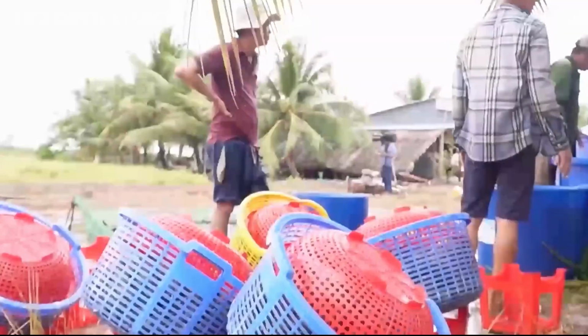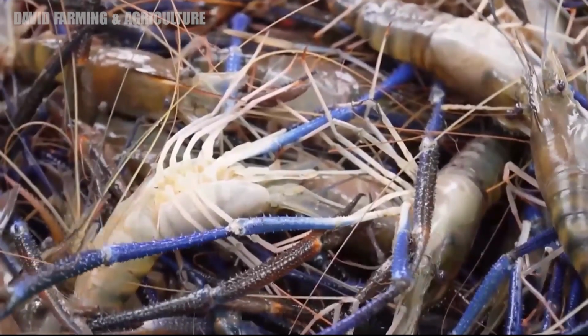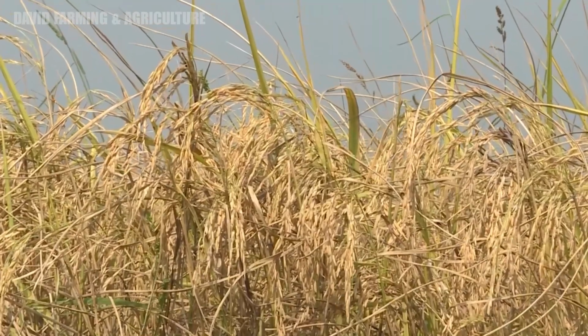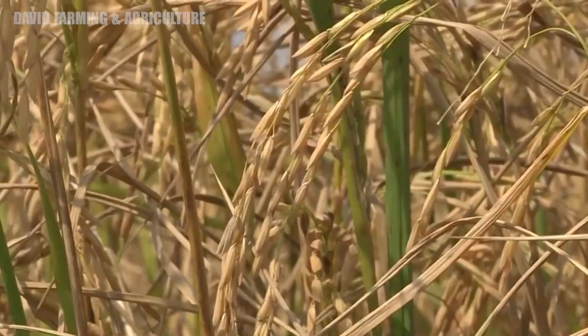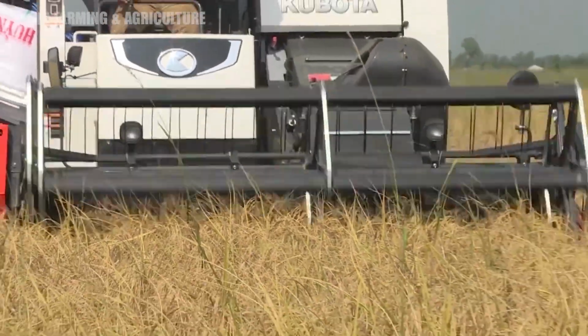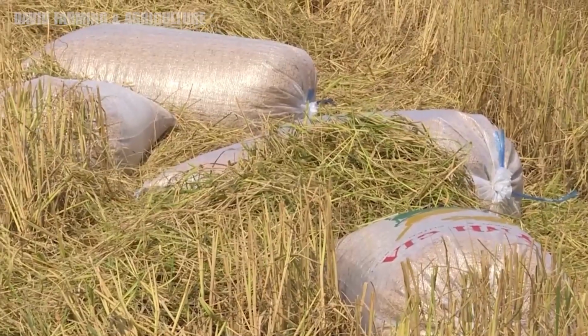Although there are many advantages, experts say the biggest challenge for farmers is that the survival rate of shrimp is not high, the stocking density is low, so the productivity is lower than industrial shrimp farming, so the market for shrimp and rice is still limited. In the future, this shrimp farming model can develop and expand to many regions around the world.